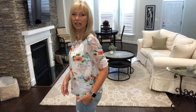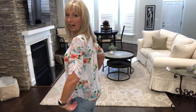Okay, I am liking this top. I am really, really liking it. Oh my goodness, I would have never tried this on in the store. Okay, it is a little flowy, but not too flowy. I think because of the way the cut is here, that helps it from being too boxy looking when it's all straight. So I like that.